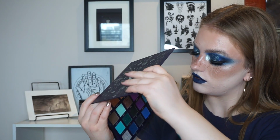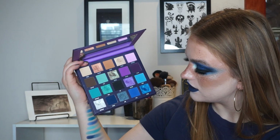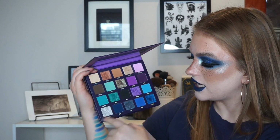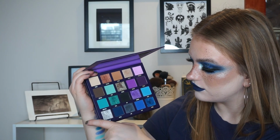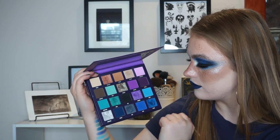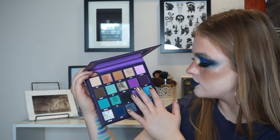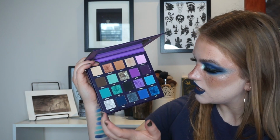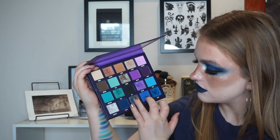And then we have Book of Magic from Beauty Bay. Let's see. There's definitely more blues in here. Did I classify these as green? I must have, I can't really remember. I'm going to swatch Elixir in here. There's Cursed and Jinx.